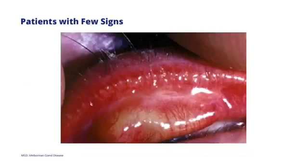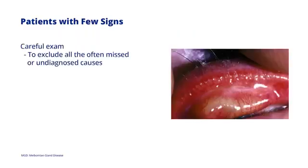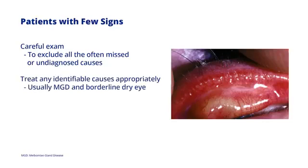This is a patient that was referred to me today in the clinic with gritty eyes. And when I had a look, the eye looked grossly normal. So in these sort of cases, patients with few signs, it's important to perform a careful examination to exclude any of the often missed or undiagnosed causes. And if you identify these causes, you can then target your treatment appropriately.